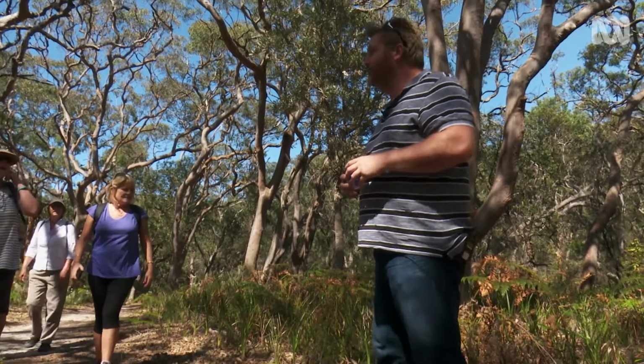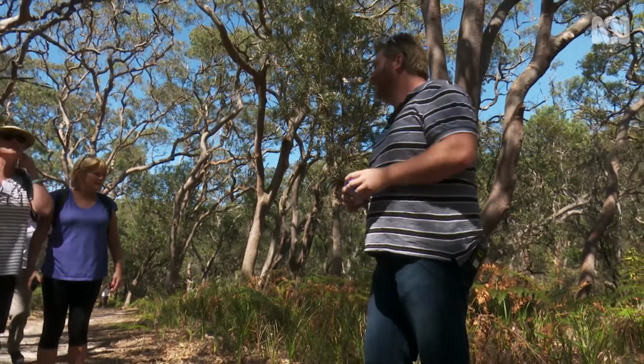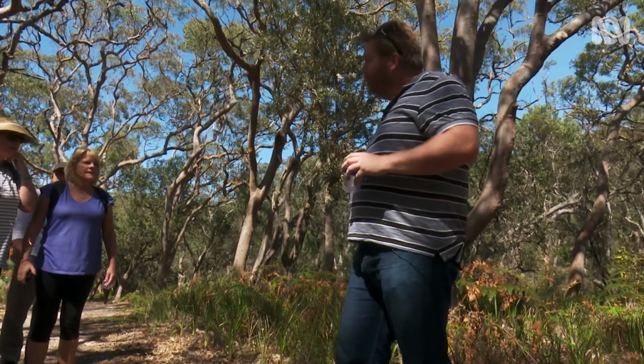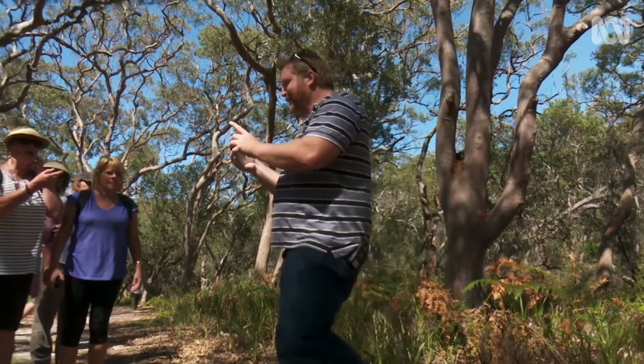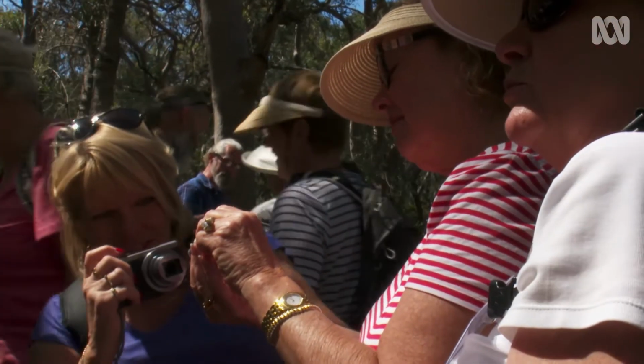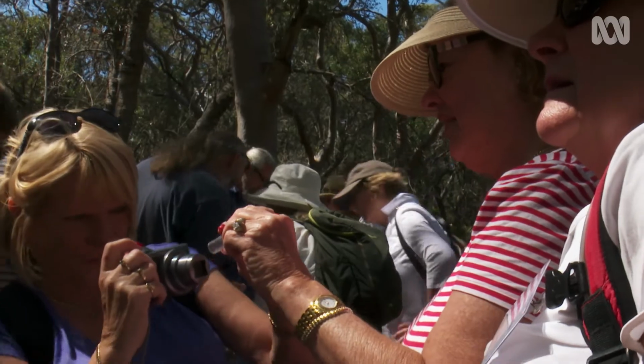Ever heard of a peacock spider? The ones that dance? Yes. Okay, they live all the way along this trail. Do they? Yeah. Have you seen any yet? How many different varieties are there? So they dance. They only live in Australia, so they're unique to Australia.